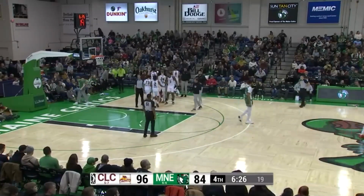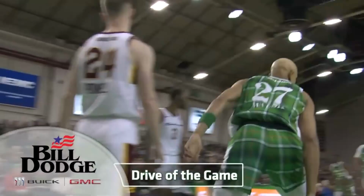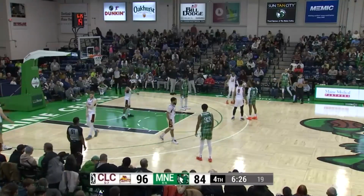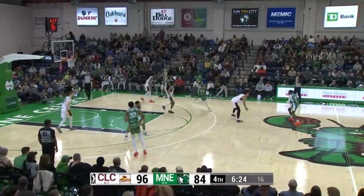6:26 to go in the fourth quarter. Cleveland Charge 96, Maine Celtics 84. It's Maine Celtics basketball. Pads the rebounding numbers and gets the drive of the game at the same time. All right, a lot of work to do for the Maine Celtics with 6:26 remaining. 96-84.